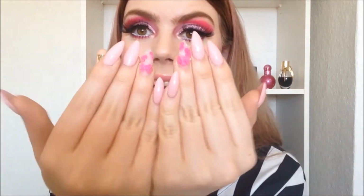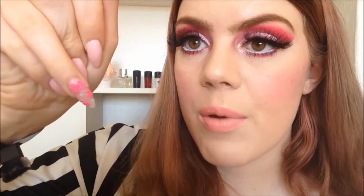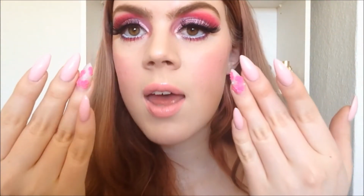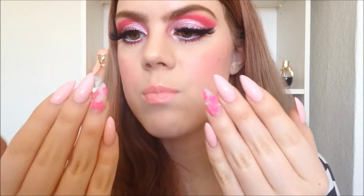Oh yeah, I also got my nails done. So they are very light pink, and on my ring finger on both hands I just have, what's it called, small flowers and small, I don't know, gems.